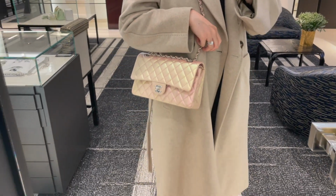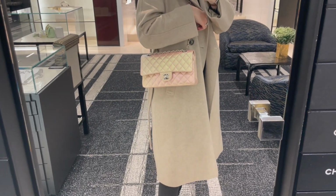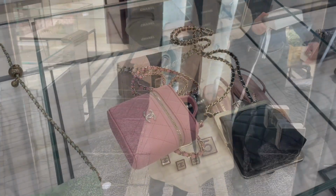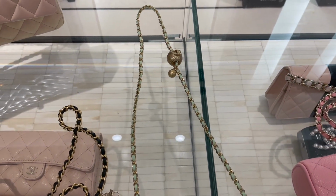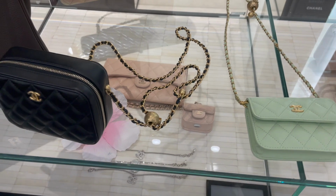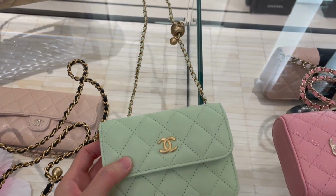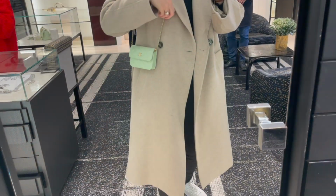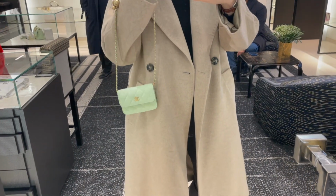Last time I came to Europe for a business trip, I helped my friend purchase the classic flap in the same size, and it was only 4,600 euros something. And I have to say the price increase is crazy. That's why we decided to skip the classic line and switch to some of the small leather goods or the clutch with chain.